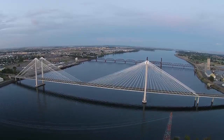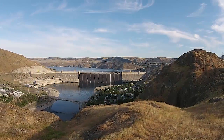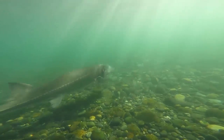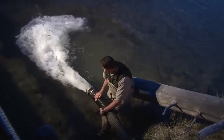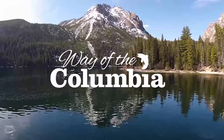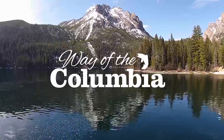With over 200 years of human expansion and development, the river has endured many changes, resulting in momentous impacts on fish, habitat, and native culture. Today, new efforts and strategies are underway to recover its lost glory. Way of the Columbia takes you upriver to explore its many tributaries and learn more about this important work.